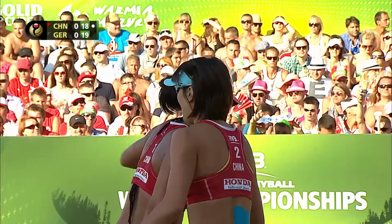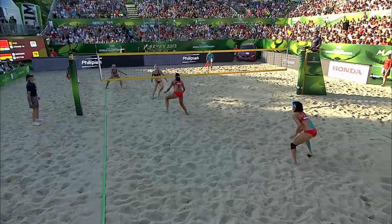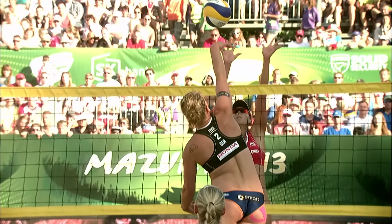There's no touch, it doesn't find the baseline. China back to within one. Büthe not taking her opportunity. Line roll was the right thing to do. She just overhit it.